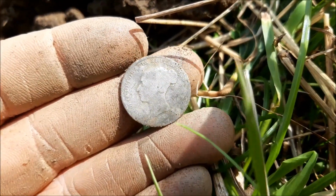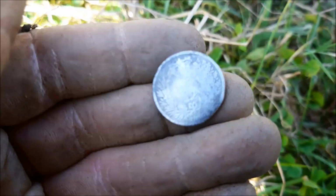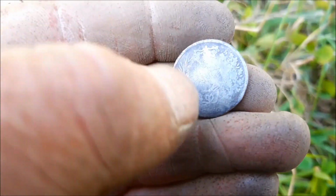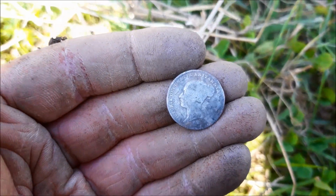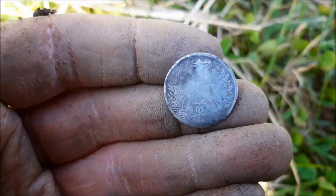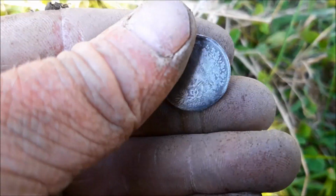Right, I'll clean it up. Right, look at that. Queen Victoria, 1 shilling, 1852. Or 1856. Right at the bottom there. 167 odd years old. Bit of silver. That is fantastic, I love this. You never know what the next signal is going to be. It's a 1 shilling, but it's been rubbed off. Look at that. Delighted with that.